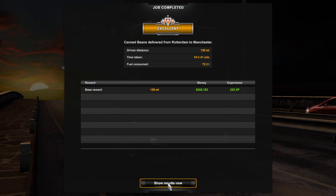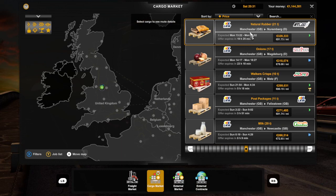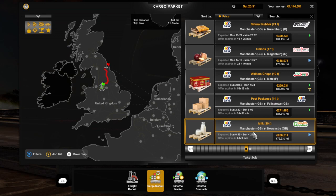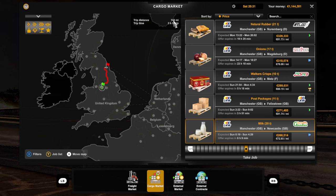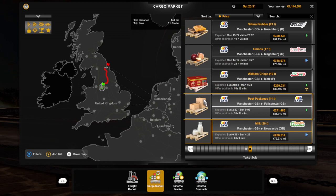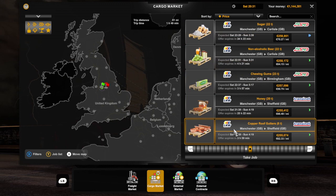That's good, isn't it? Thank you. We know this stuff already. I don't really want to be traveling too far. Newcastle. How far is that? Doesn't really tell you the distance though, does it? Yeah. Oh, it does. Trip distance 144 miles. 144 miles, and I only want to do one last job now because I'm coming up to my last bit of my thingy-majiggy. So that is 81 miles to Sheffield there.